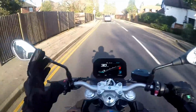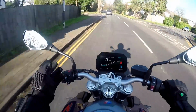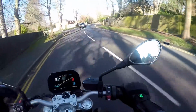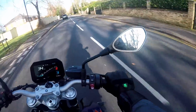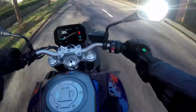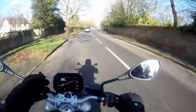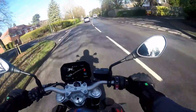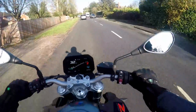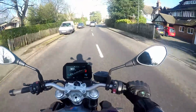Mirrors on here work absolutely beautifully. These are the standard BMW mirrors, the same as on the XR version, and I've got the same mirrors on my GS in fact. I dare say they're made in China, but they actually work very well indeed. No vibration, great view from behind. In terms of any sort of wind or weather protection, it is a naked bike. You've got no screen at all on here, so you are of course in the air blast. You don't expect to get protection from the weather if you're going to buy a naked bike, and this is no different. But it has got quite a big frontal area, so your legs are nicely protected.